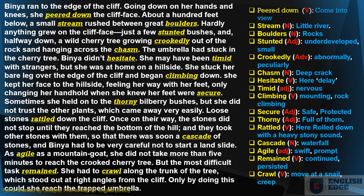She kept her face to the hillside, feeling her way with her feet, only changing her handhold when she knew her feet were secure. So in a very crucial and planned way, Binaya was climbing to save her umbrella, which was stuck on a cherry tree at the edge of the cliff, and there was a deep slope, so deep that there were hardly any bushes, some rocks, and a little stream or a little river.